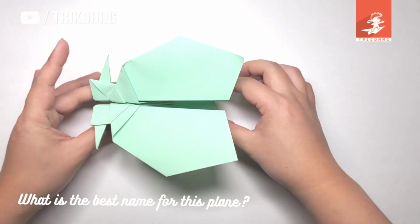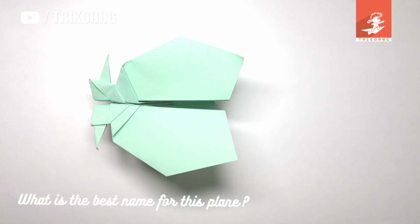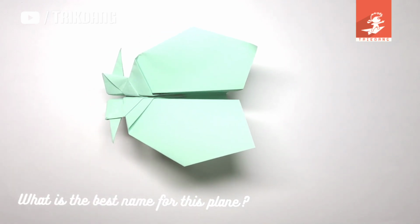Okay, 1 2 3 4, and this is plane number 5. Okay, let me put it back here. Let's take a look at this. This is a very cool head here. If you ever watched Dragon Ball Z, you know this is like either Frieza or Cell. It doesn't look like Cell, right? It looks more like Frieza, or whatever character it is. So tell me, what's the best name for this plane?